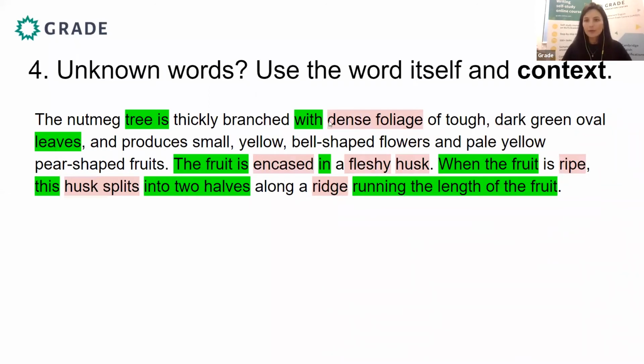It's the same piece of text, and here, to understand what foliage is, we can use the word tree, which we obviously know. So tree is with something, and then we have dark green leaves, which is something like a paraphrasing of this. So basically the context tells us that this word foliage is the same as leaves.